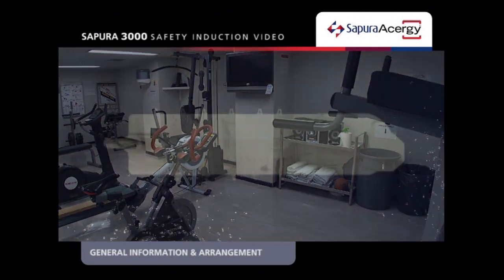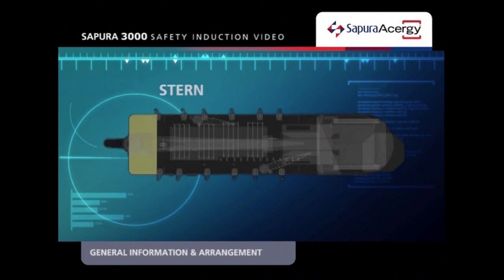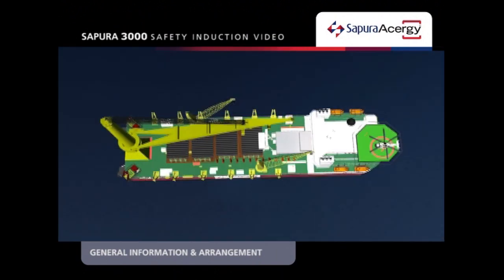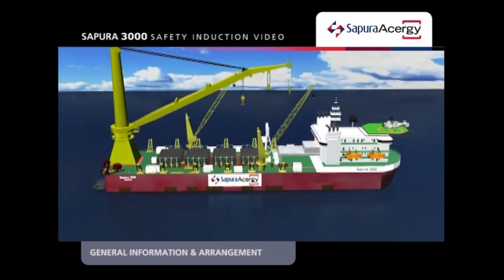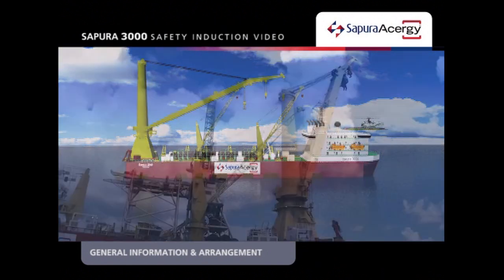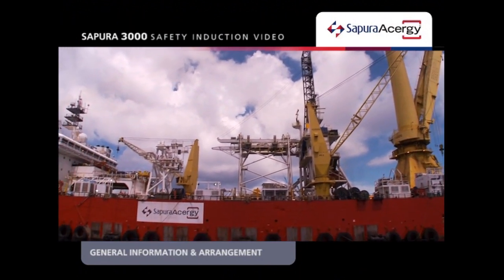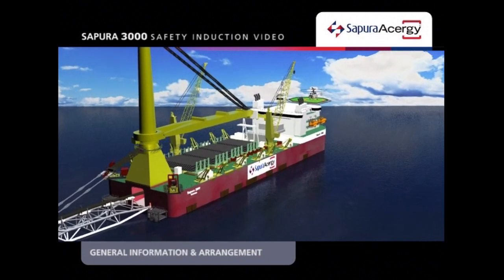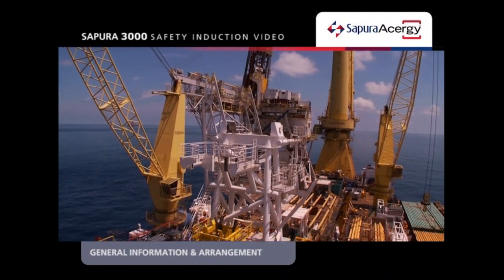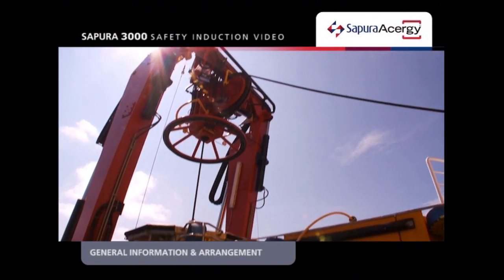Now, let's look at the overall structure of the Sapura 3000. This is the bow, stern, starboard, and port side of the vessel. The vessel is equipped with a mast crane with a lifting capacity of 3,000 short tons and two 40 short ton cranes, each located at starboard and port side. Additionally, the Sapura 3000 is equipped with six pipe davits with 50 metric tons capacity. The Sapura 3000 is further enhanced with two dedicated work-class ROVs.